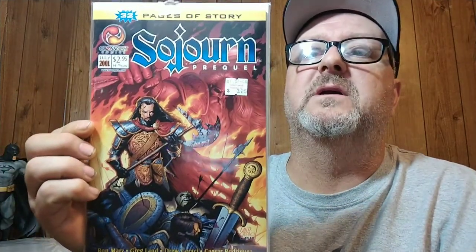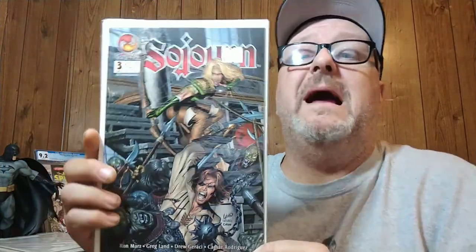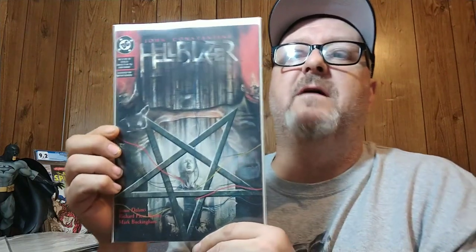Suburbia. Number 4. $2. Oh, and these Sojourns, the prequel. Even though these are really cool covers, still only worth $2. Number 25. Only $1. Number 5. $1. Number 3. Why, I don't know, but this one is about $6. Didn't say anything about a first appearance or a key or anything, but it's worth $6. The Visitor, number 2. Dollar bin. And Hellblazer, number 12. About $4.